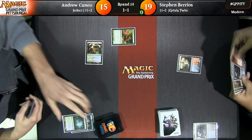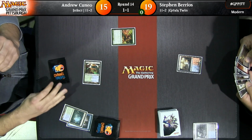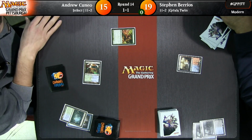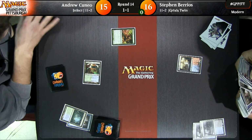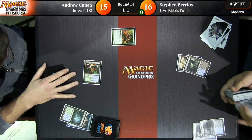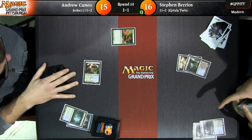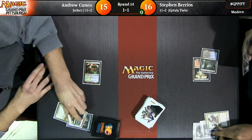Oh, lightning bolt off the top for Berrios. So he has one card that Cuneo doesn't know about, and it is the worst possible card for Andrew. Now, I think Stefan should just bolt now. Don't give Andrew the ability to save it with Vines of Vastwood. Right. Could also terminate now, which is the one that Andrew does know about. That's probably even better. Right, by the way. And that's what he's going to do.